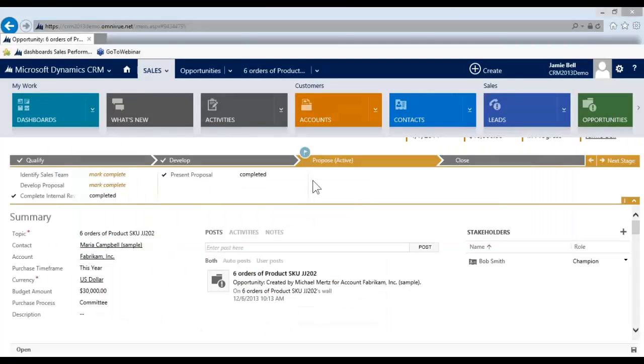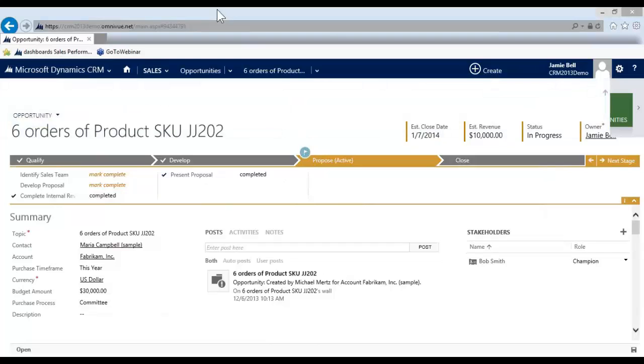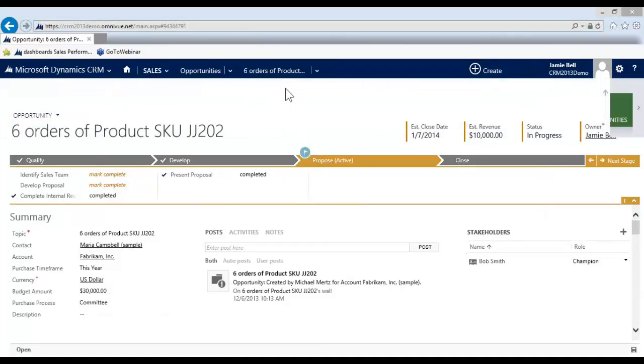So the other client we've talked about briefly is the web client. And this is the full application, and it is now browser independent. It supports Safari and Chrome, Internet Explorer. Can run, again, on any device, including the iPad now on Safari. Or you could run the tablet version that we showed earlier.